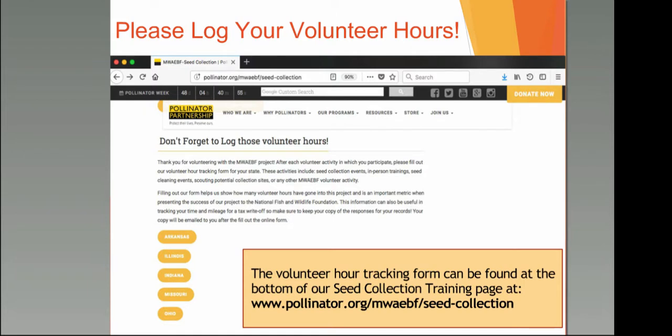One of the many important measures that a grant funding agency looks at to judge the success of a project is community involvement and volunteer support. It's important for us to understand the various affiliations and time spent by our volunteers so we can report this to the National Fish and Wildlife Foundation as an in-kind match of time. These records can also be beneficial for a volunteer to track. In some states, depending on your income, you may be able to use this information as a tax write-off.